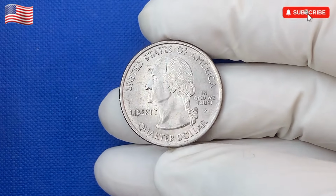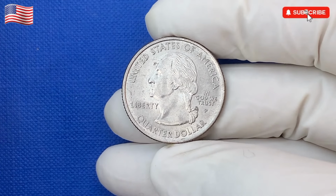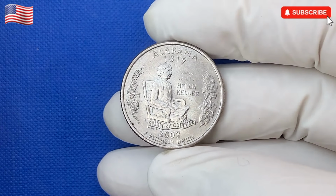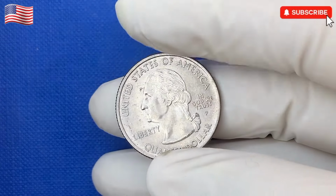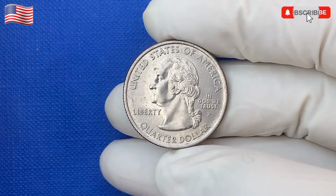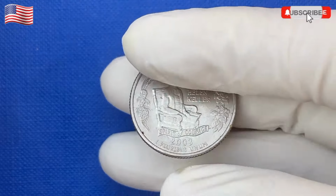Now, before you rush to check your pockets or dig through your coin collection, it's important to remember that not every 1819 Washington quarter is worth this much. The true value depends on factors such as the coin's condition, rarity, and whether it possesses any unique minting characteristics. But if you do happen to find one of these rare quarters in good condition, or if you come across a rare minting error, you could be holding on to something that's worth a small fortune.